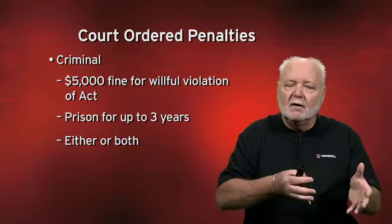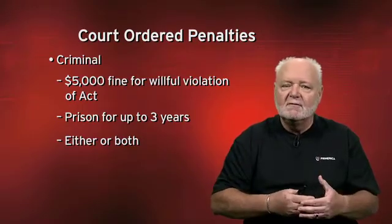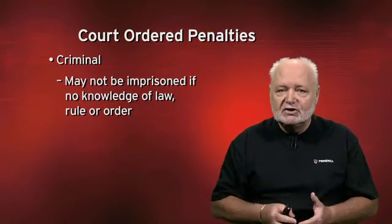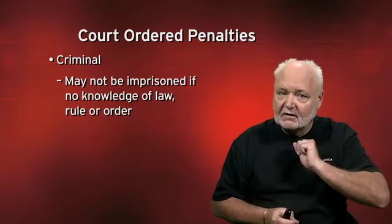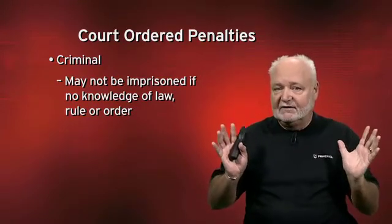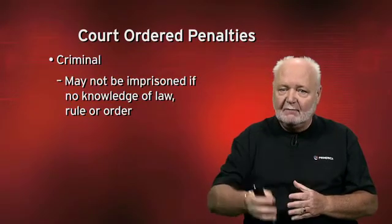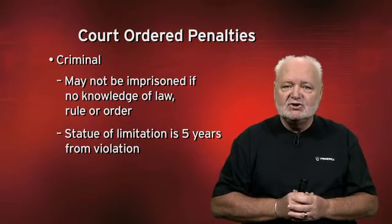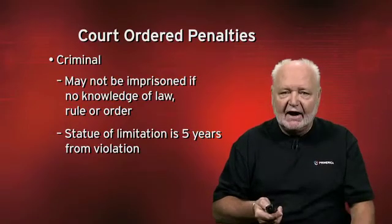Now, the broker-dealer, the agent, or investment advisor representative may not be sent to prison if they have no knowledge of the law, rule, or order that they violated. They can still be fined, but they cannot be sent to prison. Hey, listen, I didn't know that law existed. I didn't know that rule was out there. Then they would not be sent to prison, but still would be fined. Now, statute of limitation under criminal proceedings would be 5 years from the violation.